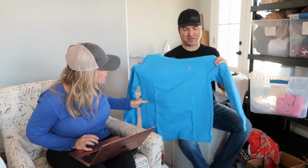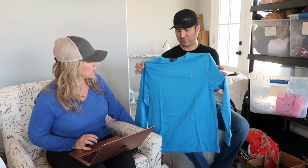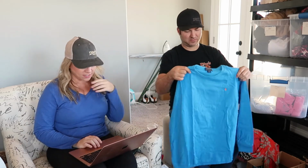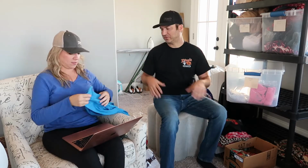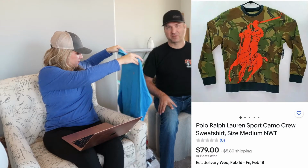It's a nice shirt, but it has no flaws. It's so basic. I guarantee you, this is one of the first items we ever got. You might not even be able to get your $3 back on that. Just the basic horse. You need something super unique for that to keep it.